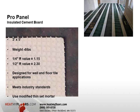Pro panel, as you see, there's just a top portion of the pro panel. You can see the element laying on top of it, and I believe that picture is not a tile application, where mostly we see pro panel being used. But what I want to caution you on is notice the spacing here. I'm going to run my mouse across here, but that spacing is a little bit too wide. So this most likely is going to be a laminate wood floor, and perhaps this was on a concrete slab to give added insulation over maybe cork or Cerazor.